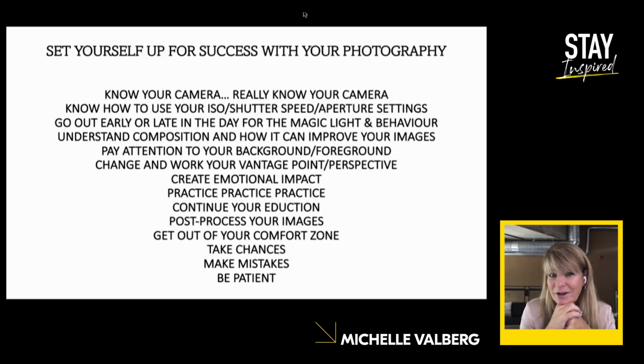Post-processing, obviously. Whatever post-production you use, Photoshop or Lightroom or Capture or the Nikon software, which is also fantastic, really know how to post-process your image. It goes beyond just the click. Get out of your comfort zone, which I often do, and take the chances, make mistakes, and be patient. Those are the elements that we all know, but if we continuously concentrate on one of them, it can help build our work up and make us better photographers.